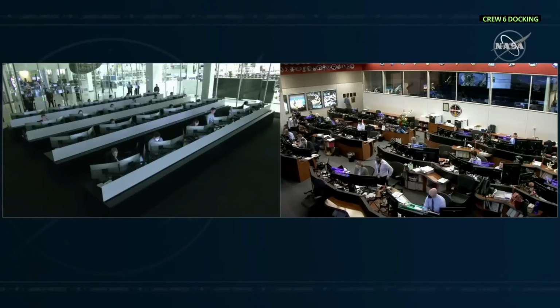Dragon SpaceX on the big loop, soft capture confirmed. SpaceX Dragon copies. Thank you.